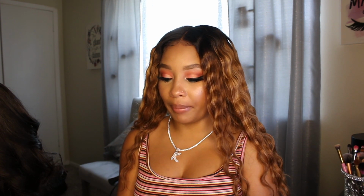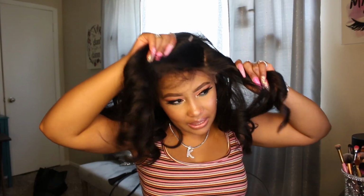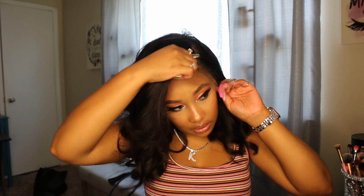So I'm gonna put it on my head and then we will continue to style it and everything, because of course it's gonna look different. Okay, I did kind of style this wig on the mannequin like I said, and I also parted it on the mannequin. Usually I do prefer to put the wig on my head and part it, so that way I know that the part is really just how I want it. But I didn't do that, so I'm just putting it on to see how everything looks.